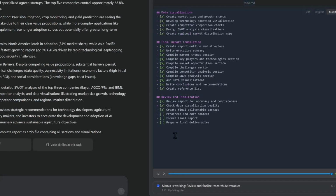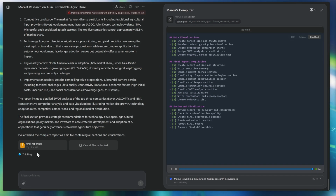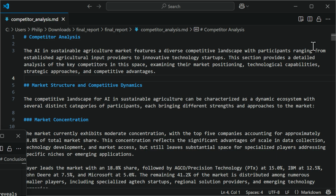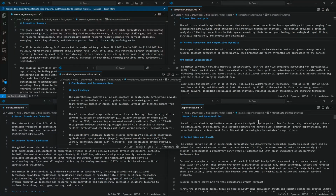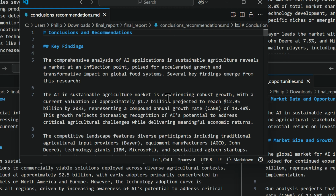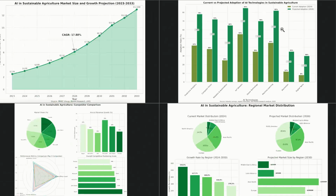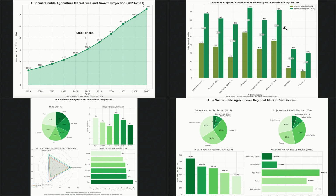And here's our final report. This is impressive. Manus has created a comprehensive market research document, complete with an executive summary, market overview, trend analysis, competitive landscape, and strategic recommendations. The data visualizations are particularly impressive. Look at these charts showing market growth projections, technology adoption rates, and investment trends.